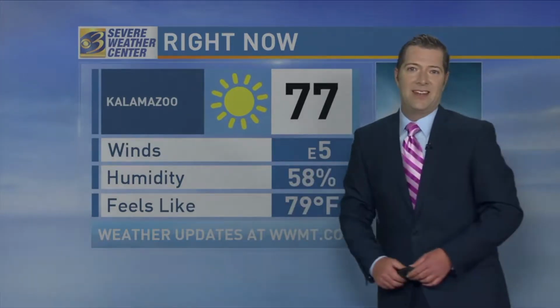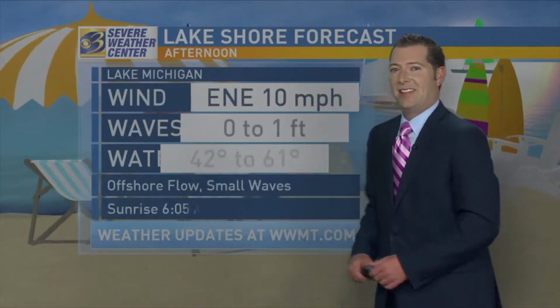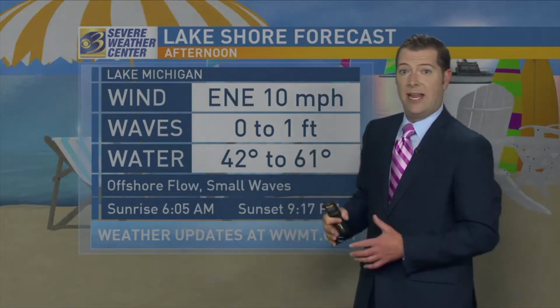77 with an east wind out of the Kalamazoo Battle Creek International Airport, 5 miles per hour. We have filtered sun, Long Lake, Barry County, 76. And look at what storms are doing in Benton Harbor. You're at 66. We are seeing sun in Sturgis. You're at 80. Our dew point, 60 to about 65. That's that air you can wear feeling. At the lakeshore, it's that offshore flow, unless the wind regime is corrected by any kind of storms. But generally, 1-footers or less. 42 degrees, Grand Haven State Park. Way too cold.